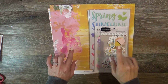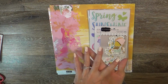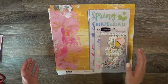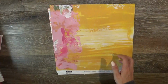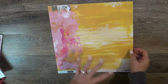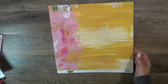Hi guys, it's Tuesday and I wanted to share the March 2020 Hip Kit Club main kit and cardstock add-on. I always get the cardstock add-on because I've just really been enjoying cardstock. So I think that this kit is going to be gorgeous. I haven't even gone through it, I only saw it online, so I'm excited to share it with you.